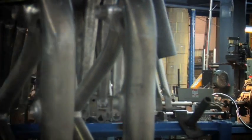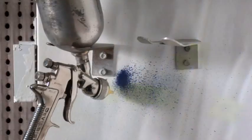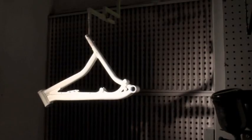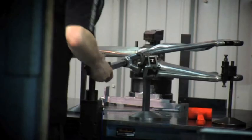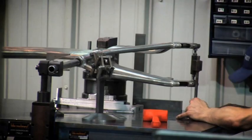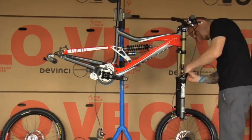These days, just about every company is shipping things overseas to have them built by machines, especially with painting and decaling and that kind of stuff. At DaVinci, they pride themselves on that aspect of making bikes. The fact that they are handmade, and to see the love and care that they put into everything, they paid so much attention to detail as they built these bikes, and I was really impressed with that.